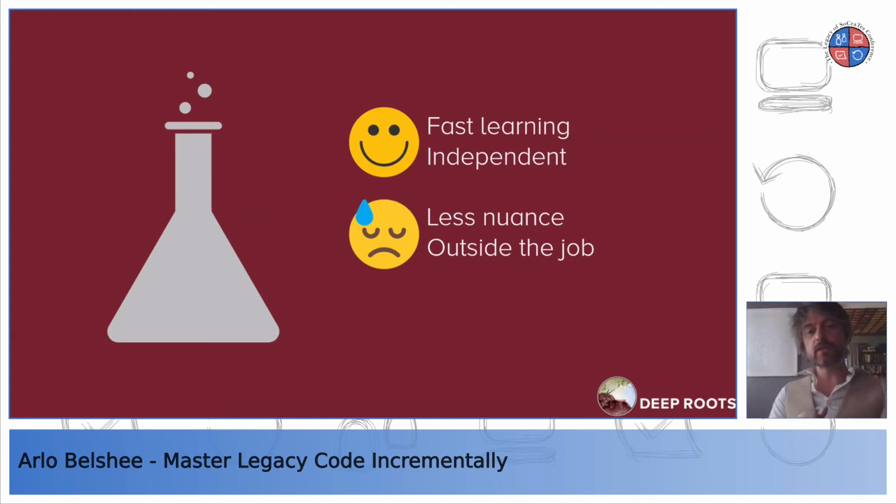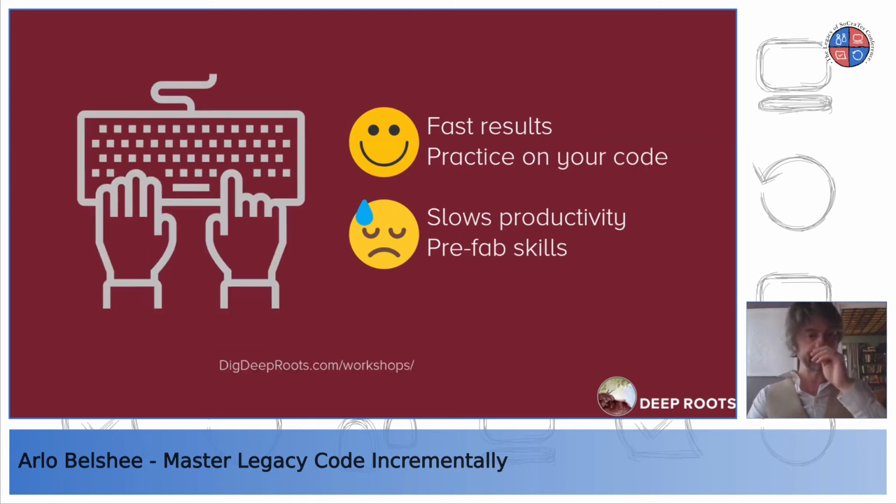Right? There's less nuance learning this way. And it's outside the job, so it requires extra time and effort for the learner, but it's fast learning and it's independent. And here's the third technique. The third technique is katas that you perform on the job. Now, it's sort of a blend of the other two. And it's interesting because on the job, you can't create the problem. And the problem is really what is guiding the learning in those katas.